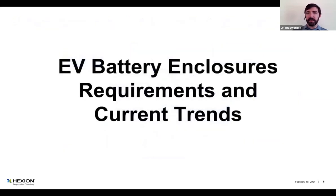So the focus of today, electric vehicle battery enclosures. And I'll be talking a lot about the current trends, some of the requirements, and giving you some specific examples of applications development in this area.